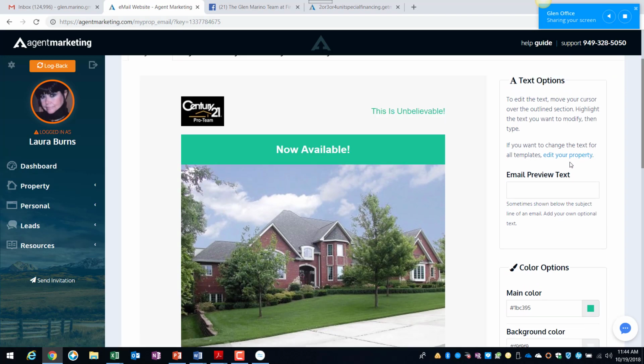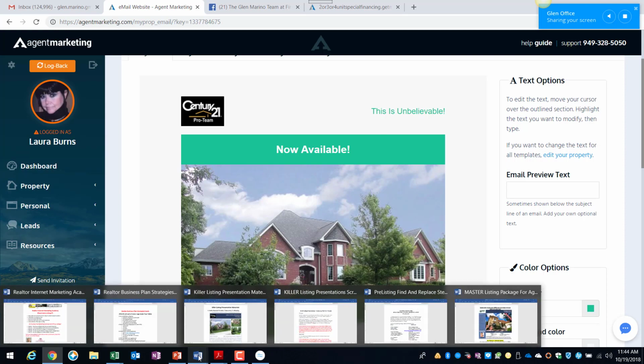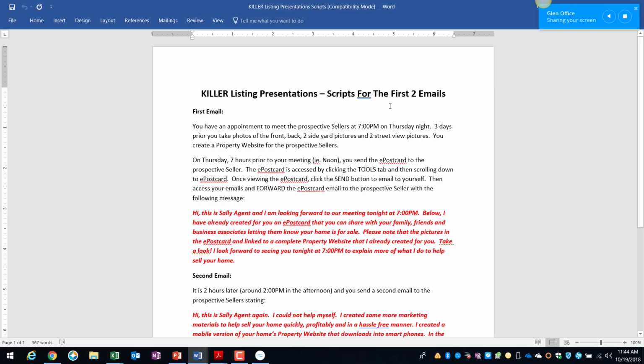Now in the white space, let's go back to what we're going to be saying there. So we've got this really cool first email. It says you have an appointment to meet the prospective sellers, Glenn and Rose, at 7 p.m. on Thursday. 3 days prior, you take pictures of the front, back, 2 side yard, and 2 street view pictures. You create a property website. On Thursday, 7 hours prior, noon, you send the e-card to Glenn and Rose. The e-card is accessed by clicking the Tools tab, then scrolling down to the e-postcard, just what we just did, right? Once viewing the e-card, click the Send button to email it to yourself, you guys.